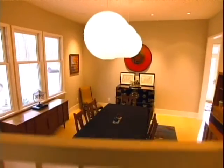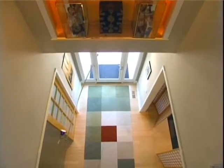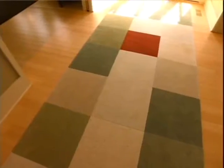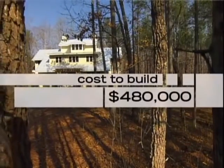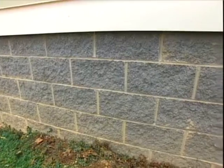Well, we had an original budget that we found very constraining very quickly. In fact, we blew it the first day. Fortunately, they reined themselves in, modified a few design ideas, and managed to build their dream home for just under $500,000. One way they saved money was with the foundation.